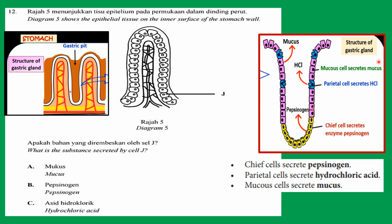Now how about the other cells? So the answer is B. Now, there are also parietal cells, okay, that secrete hydrochloric acid. These are found at the sides of the gastric pit here, right? Scattered here and there. And then we have the mucus cells that secrete mucus to lubricate the movement of the food substances in the stomach. Okay.